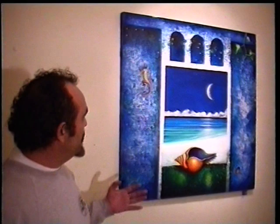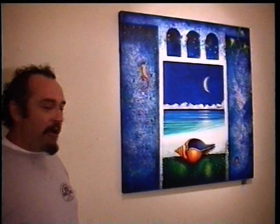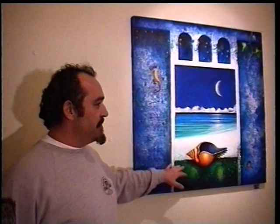You should be looking out. And all of this is the exterior of the building, and you're looking out through it. Fabulous, fabulous. The shells feature a lot in Raoul's work as well. There's one or two over there that have got the shells. It's just a nice continuation.